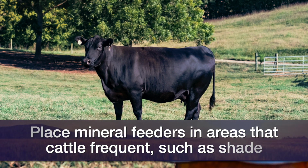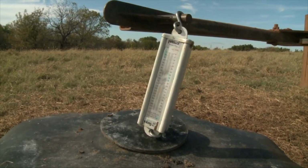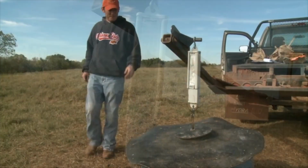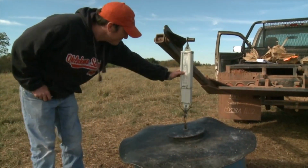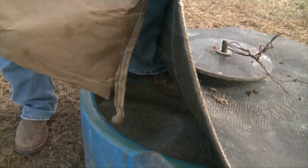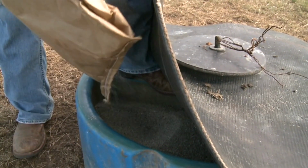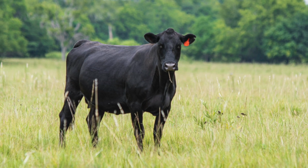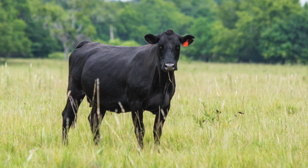I think if you'll do just a little bit of extra effort this summer, making sure that you check those mineral feeders once a week, make sure they have dry, clean mineral in them, then we'll have a little more uniform, a little more consistent amount of mineral intake getting into those cattle, the proper amount that you want.